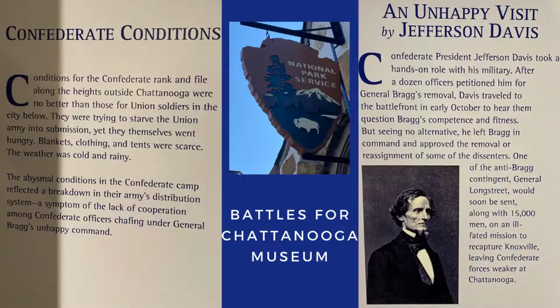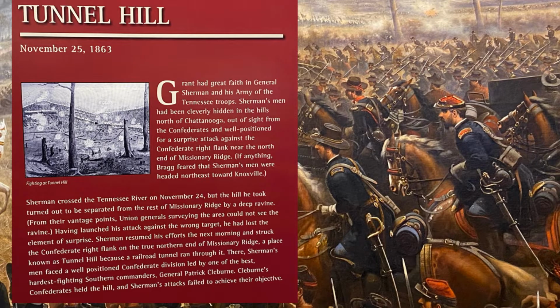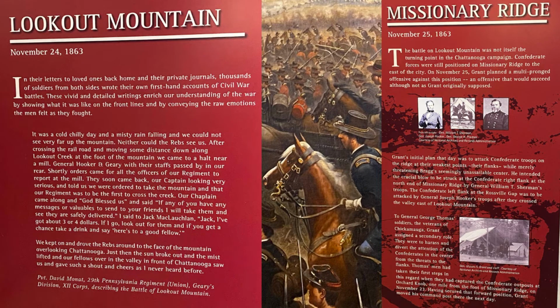At the top of the mountain, after the Incline Railway, I highly recommend getting out and taking a walk a few blocks and to check out a museum, the Battles for Chattanooga. That was a fun little museum to go to.